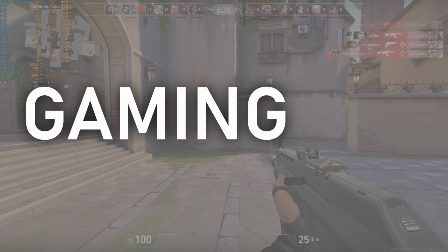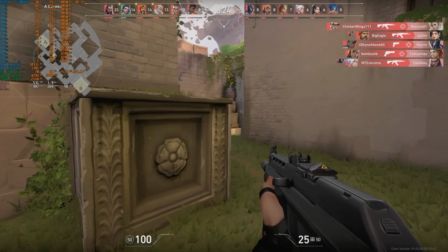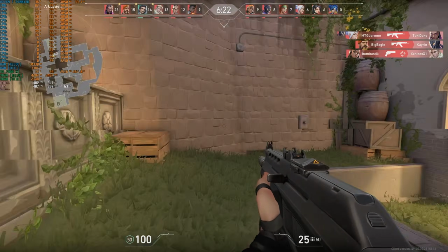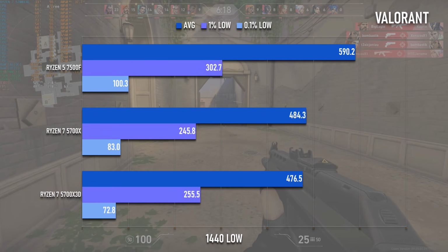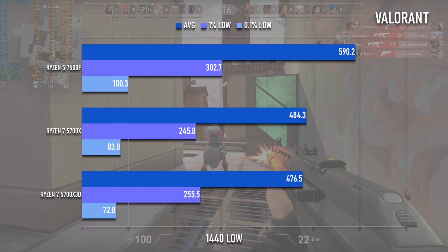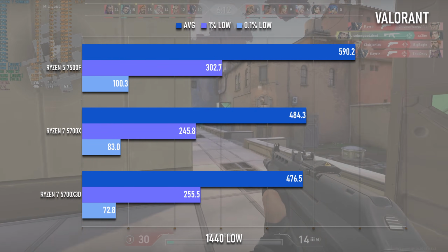Historically, Valorant has proven to have a preference for clock speeds and L3 cache rather than threads. The two 5700Xs cancel each other out in that regard, with the average over 3 matches coming to 476 on the 3D V-cache enabled model and 484 on the regular version.